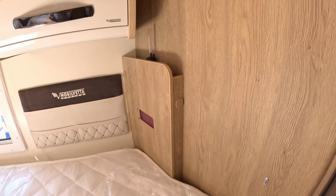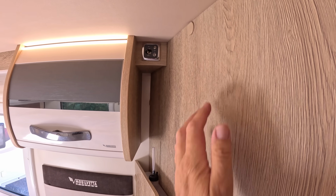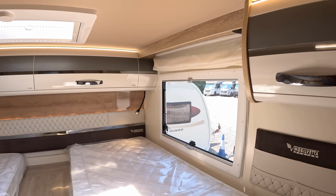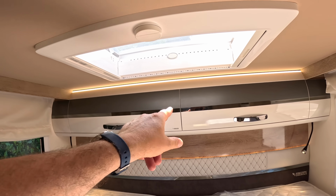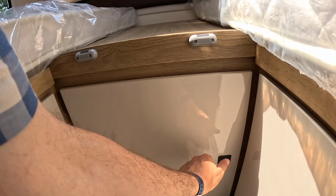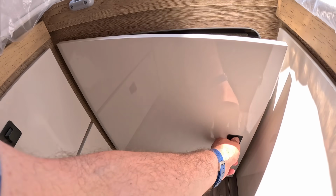If we come right on back here, again, bits of storage, but also, again, power socket and aerial sockets. If you want to put a TV on here, then you can do. Big opening windows back here, and a big skylight as well, which again opens, again, blinds that come across. And again, storage right across the back. Now what you can do with this, well, first of all, I'll point out this, because that is that access back into the garage that we saw from the outside.